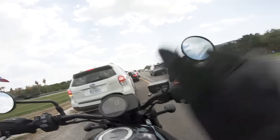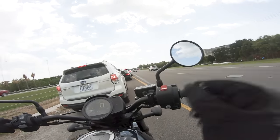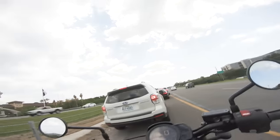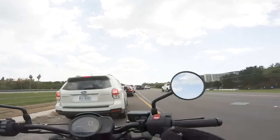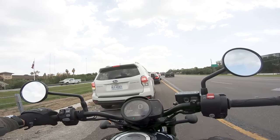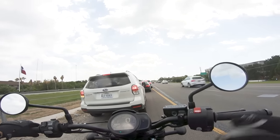I will say as well, for having a single disc up front, this bike works pretty well under braking. I was actually concerned. I was like, well, it's kind of powerful, I would hope that it's braked correctly. But because it's relatively lightweight versus something like an Indian Scout or a Sportster, which weigh about 550-ish pounds, if you can believe it, this thing weighs 70 pounds less than a Sportster. That makes it brake a lot easier. You don't need super powerful brakes if you're weighing less.